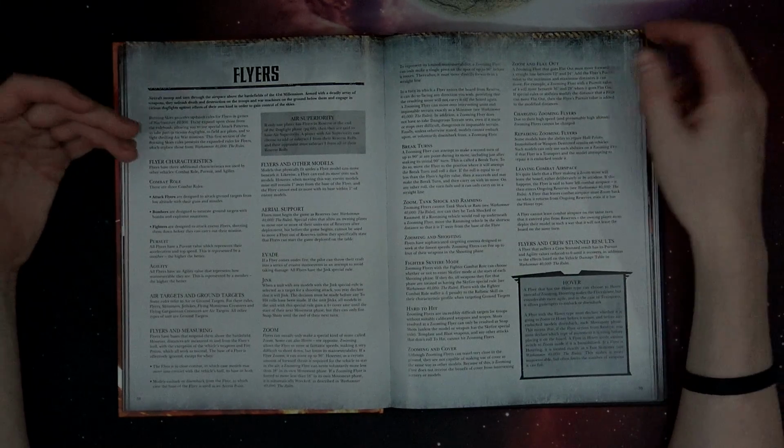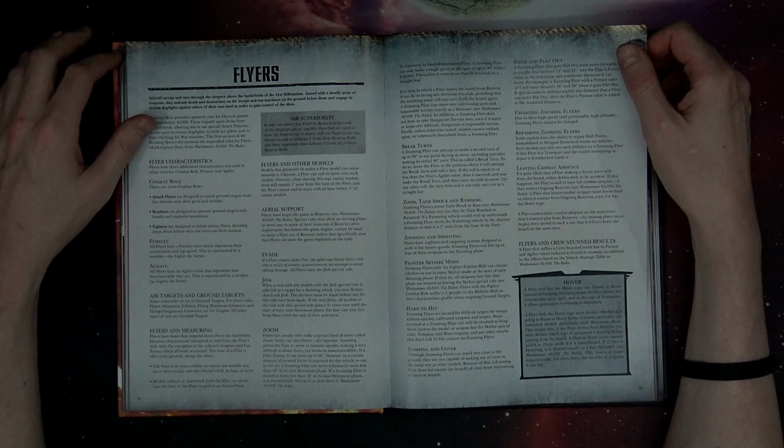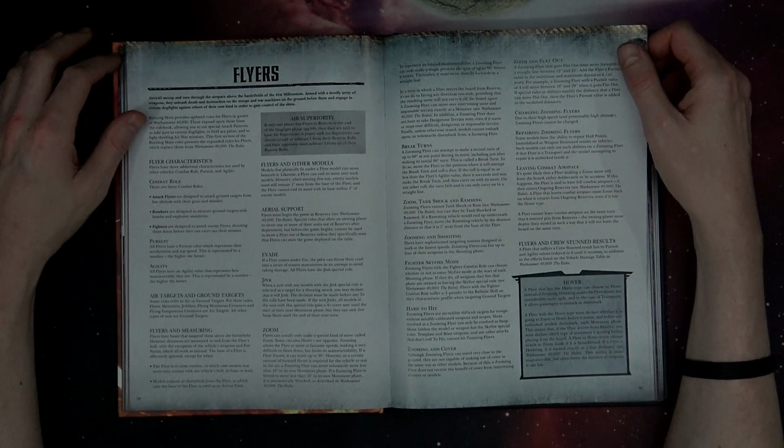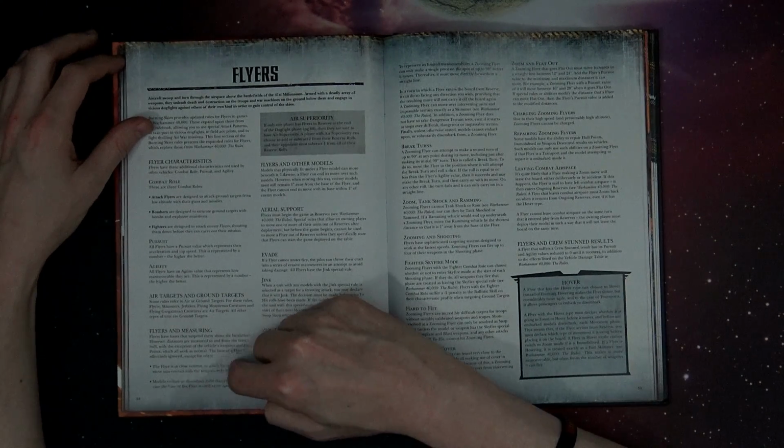So, that's just something to keep in mind. It might not be as groundbreaking as some folks would like, but it is something to definitely consider in the future, I feel like. Now, they do clarify flyers and measuring right here, which I feel like was pretty good.